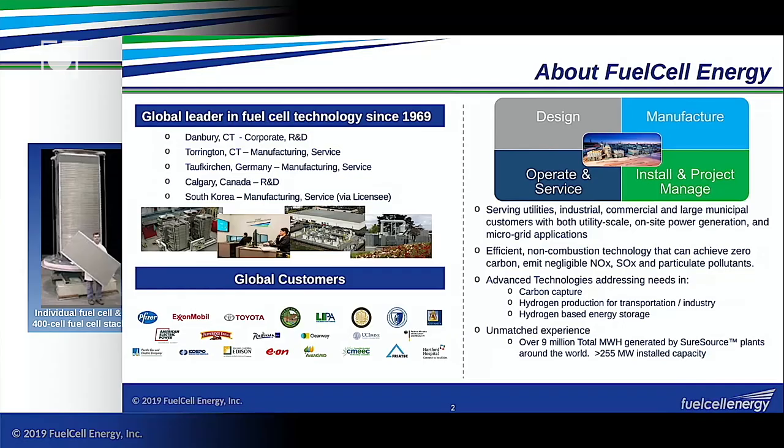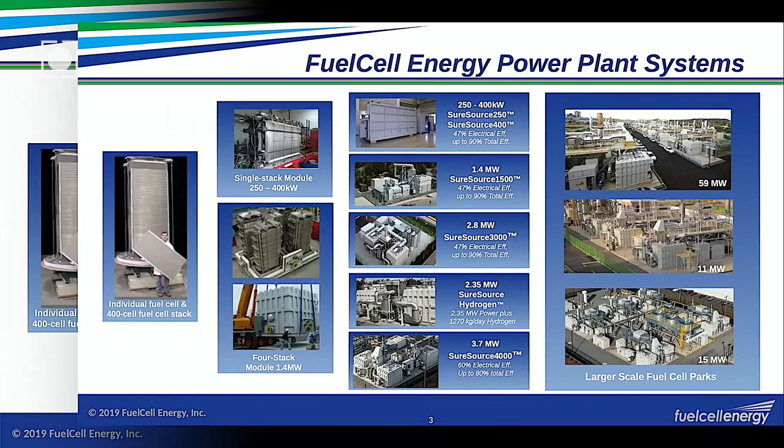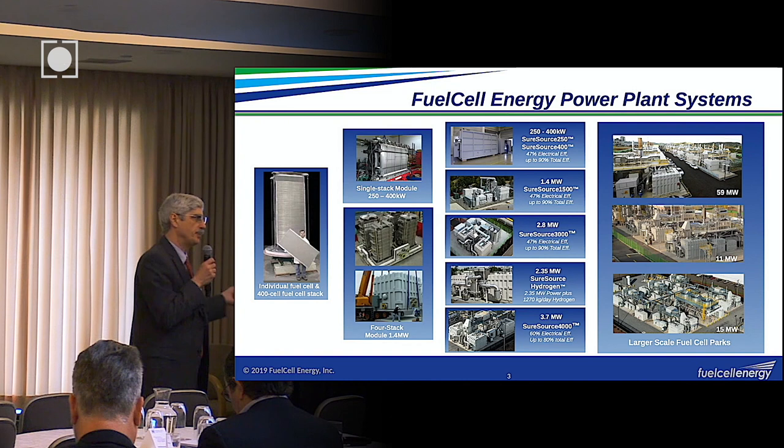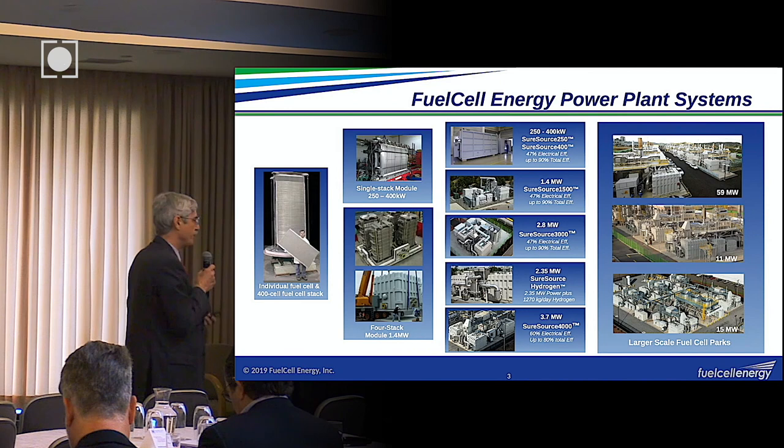So this, real quickly, is an idea of what a fuel cell system looks like. The picture on the left, that fellow is holding a single carbonate fuel cell. There are 400 of them stacked behind him in the carbonate fuel cell stack, and we use one or four of those stacks in stack modules that are used in products that range from 250 kilowatts to 3.7 megawatts, and people deploy multiples of those if they want to do bigger projects. You can see up to 59 megawatts in this picture here. So these are just power generation systems, natural gas fuel or biogas fuel.